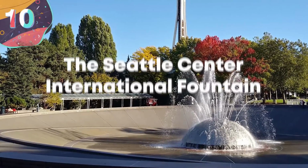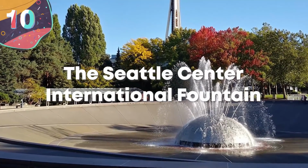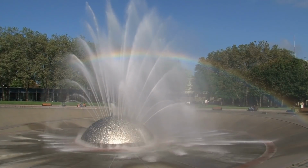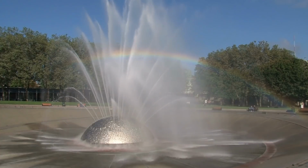Number 10. The Seattle Center International Fountain. While many fountains are strictly meant to be seen and not touched, the Seattle Center International Fountain is a little bit different.